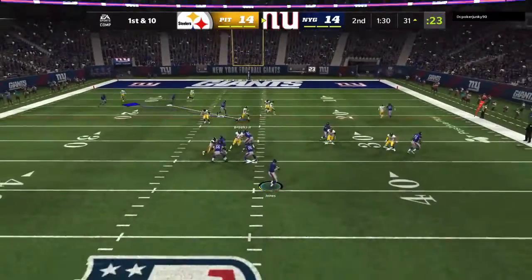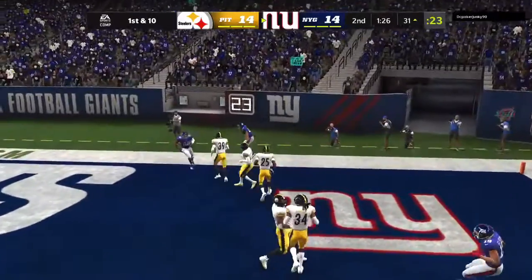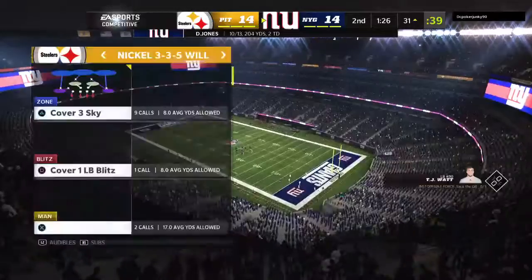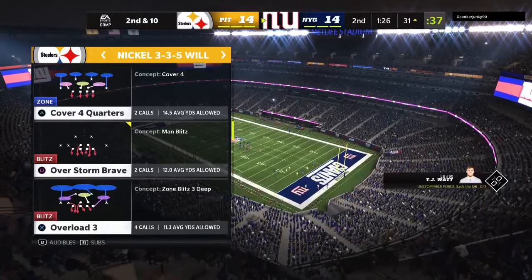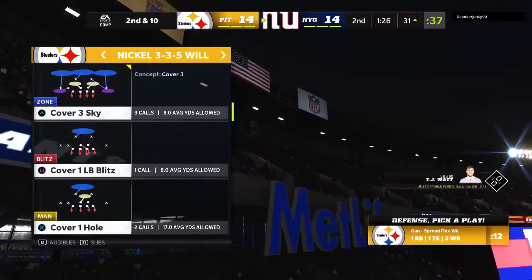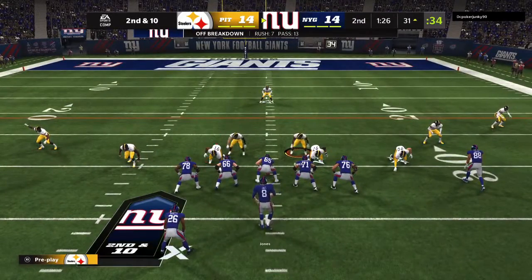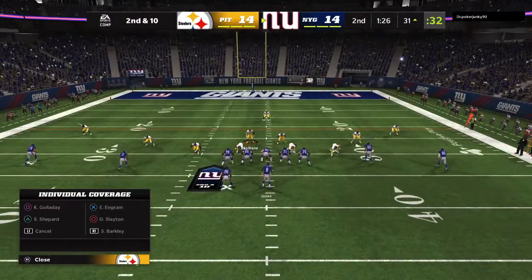Here's Jones, off the play fake. He lets this one fly toward the back of the end zone. And this one almost intercepted. Had a chance to come down with it in the end zone, but could not hang on. Line of scrimmage, the 31, as they line up 2nd and 10.